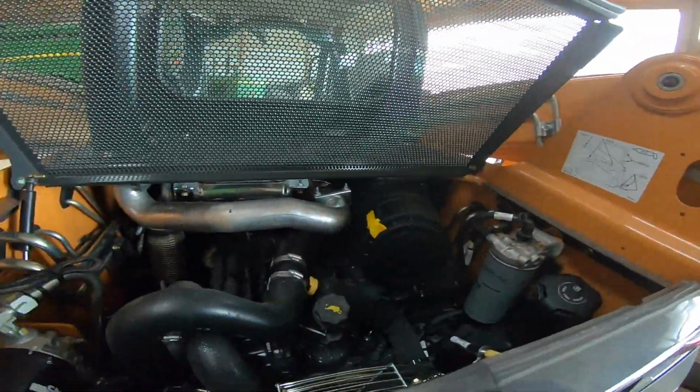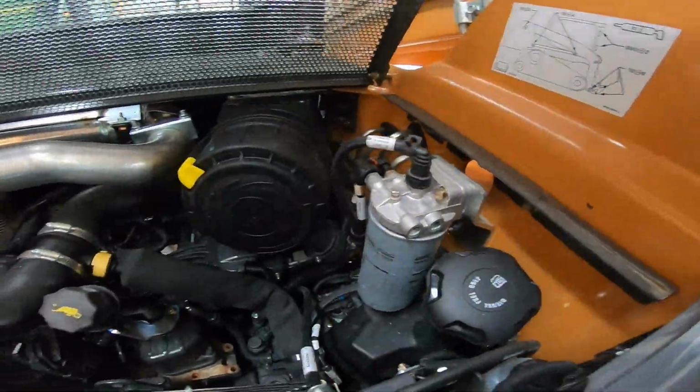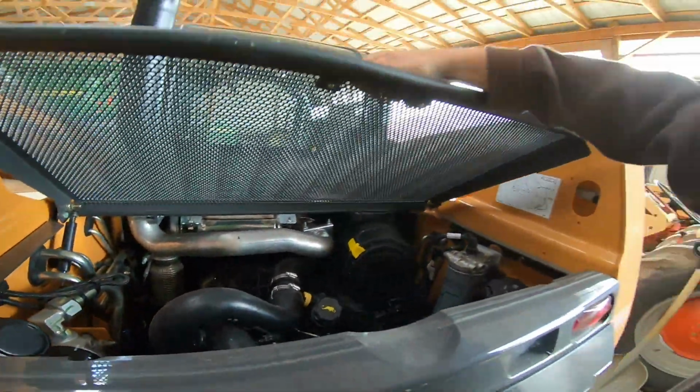She's clean. Smell that. Smells like new paint. So we're happy to have it.